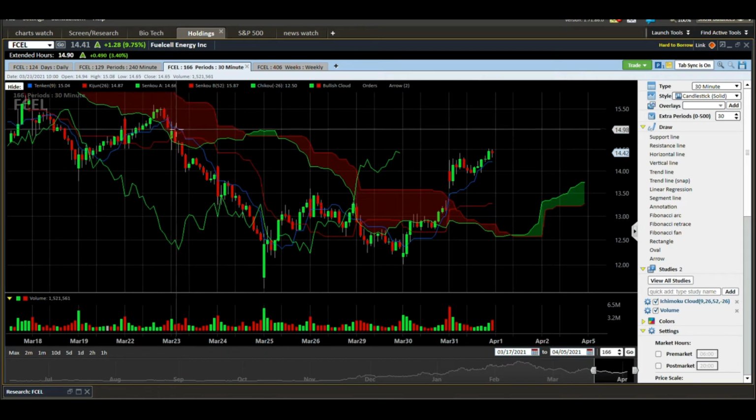Right here we had a TK cross, pretty steep downtrend, up and then back down. So on this trade here, you wouldn't really have got much of anything using the TK cross. You would have probably stopped out with a little bit of a loss because you wouldn't have got in right away.